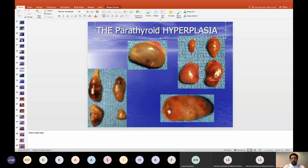So when you do that, you actually remove three glands and you remove half of the fourth gland. You can see that only half of the fourth gland was removed. The rest of the hyperplastic glands were removed. So that is left over there, and this later on grows and takes up the position of a normal parathyroid gland, and one single parathyroid gland is sufficient to maintain the body function.